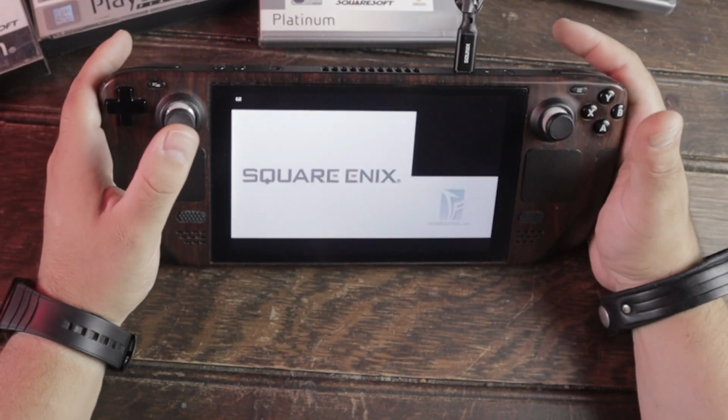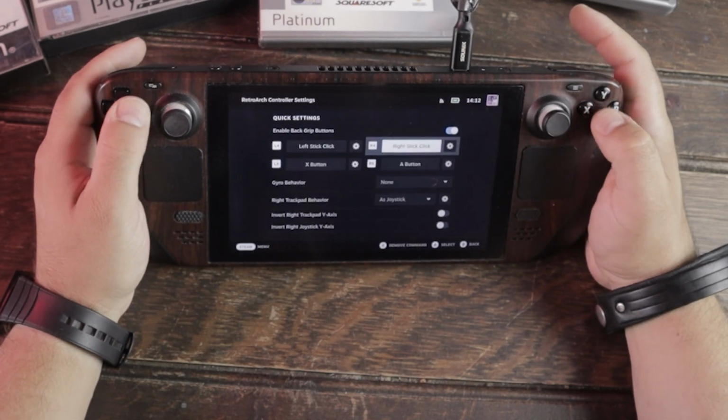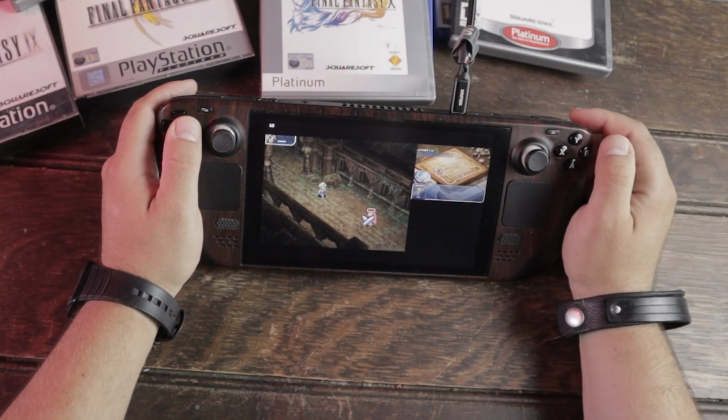With the Desmume core, you can use R3 to switch between screens. I have also set this to R4 to make things a bit easier. Alright, let's fucking go.